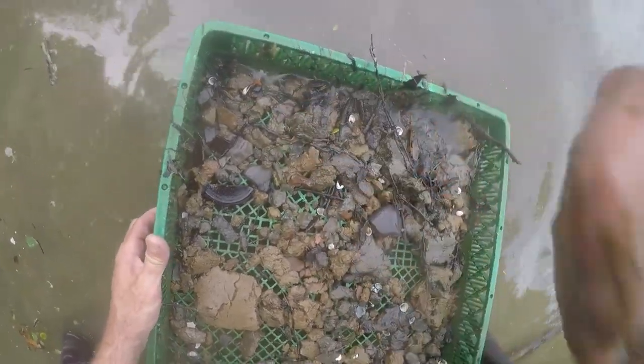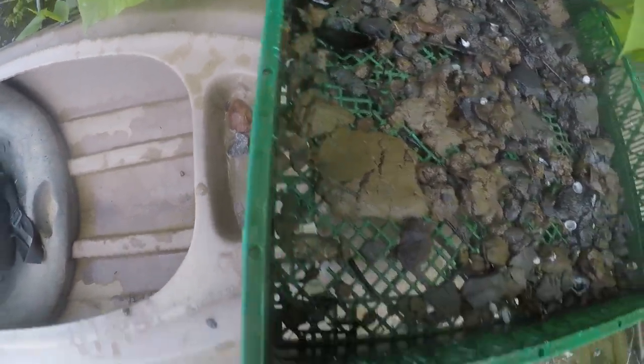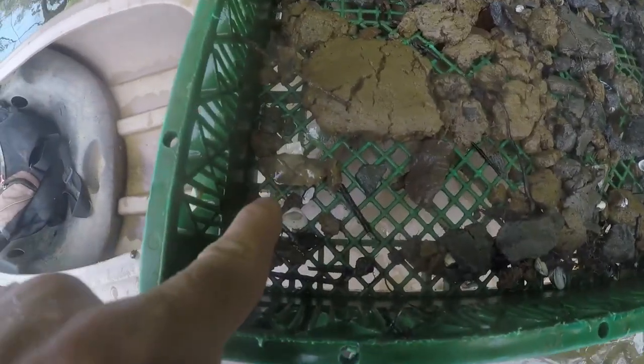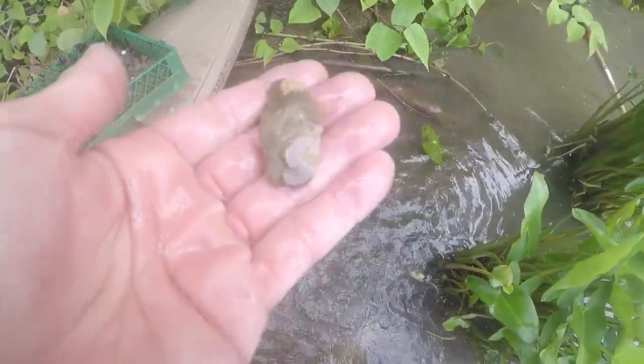There's another flake. All right. There's the first one. Look at that beauty. Now, right here, there's something. Look at that. It's probably not paleo, but we'll see. And see the flakes. I'll have to look through the rest of this. But that ain't bad, you know.